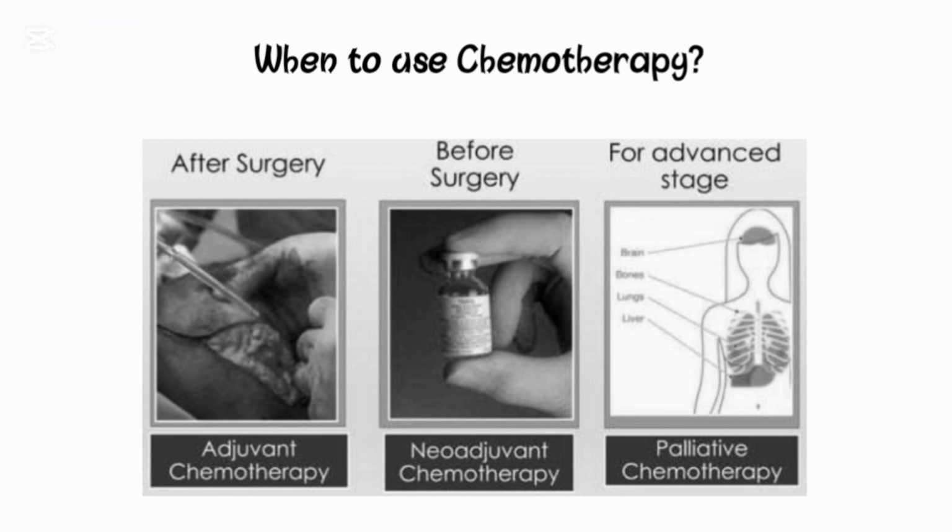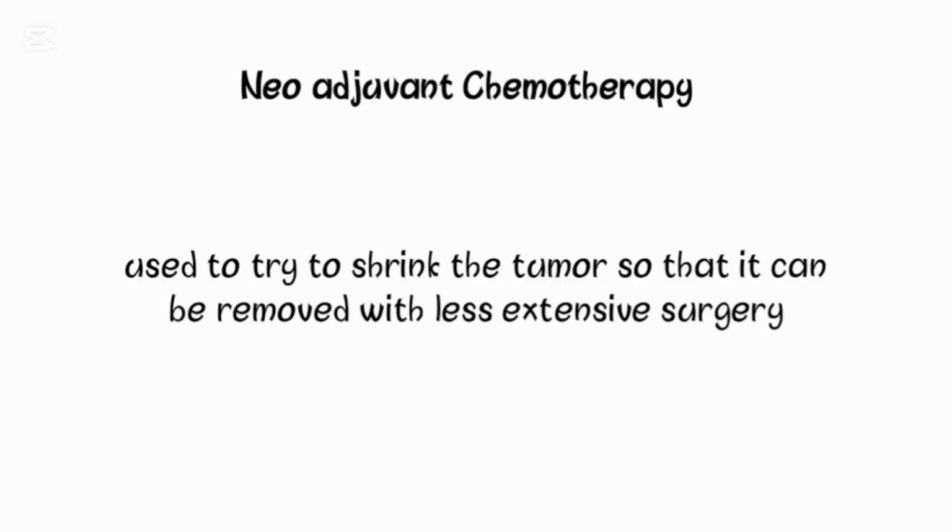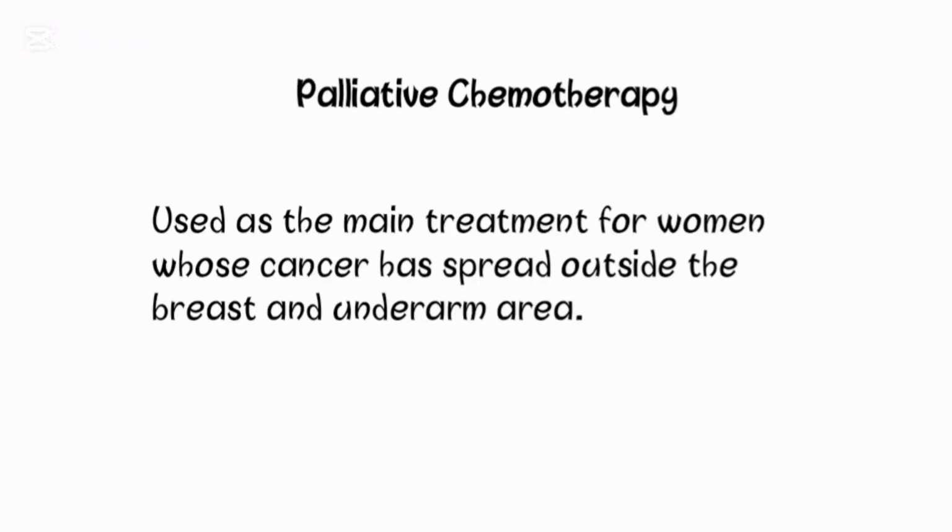Now let's discuss them one by one. The first one is adjuvant chemotherapy. This is used after surgery to try to kill any cancer cells that might have been left behind or have spread but can't be seen. Now, neoadjuvant chemotherapy is used before surgery to try to shrink the tumor so that it can be removed with less extensive surgery. And now, the last one is palliative chemotherapy. This is utilized in advanced stages and it is used as a main treatment for women whose cancer has spread outside the breast and underarm area.